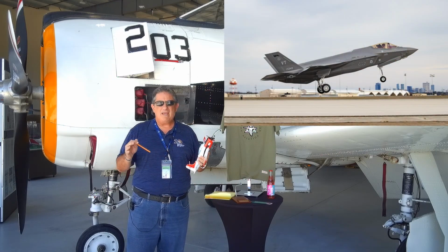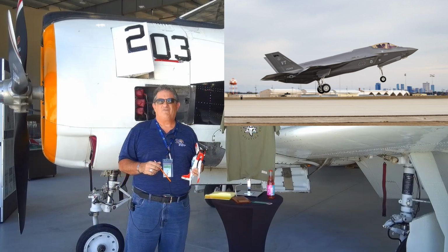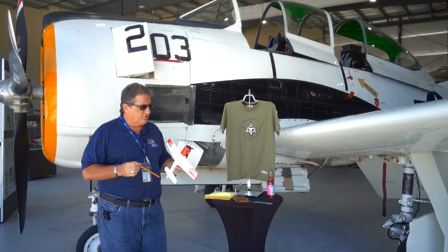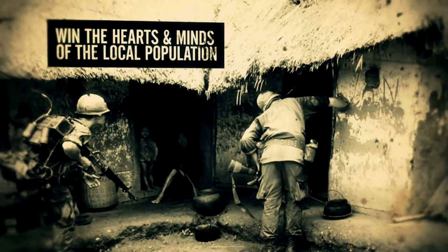At some point, maybe Greg will get lucky and we'll do a walk around on an F-35. Wouldn't that be fun, Greg, if we got to do that? So now this type was also used in COIN. And I'm not talking about the coins in your pocket, Greg.